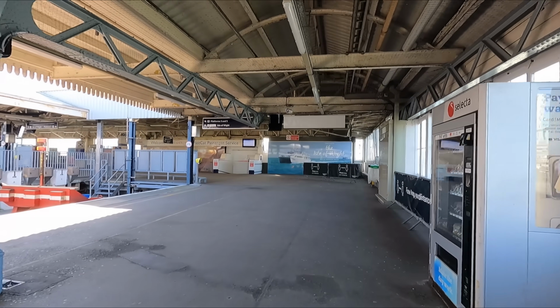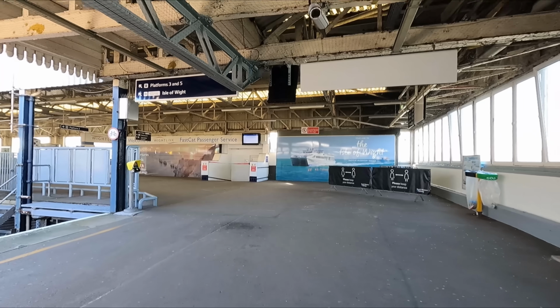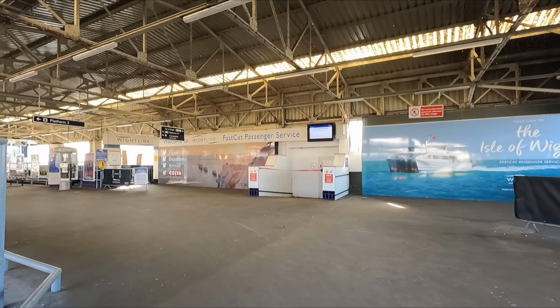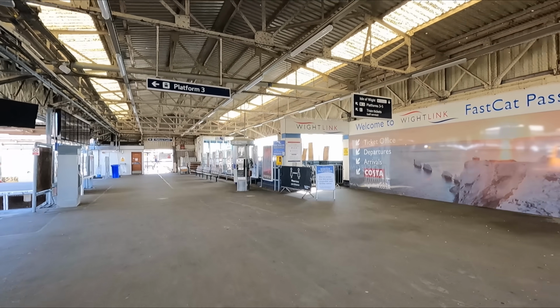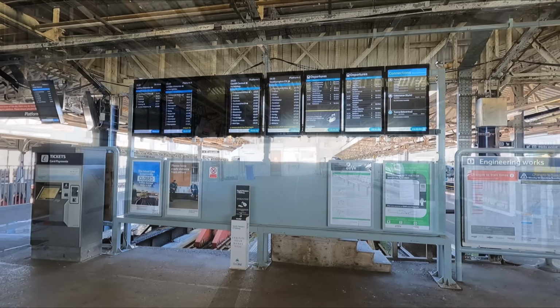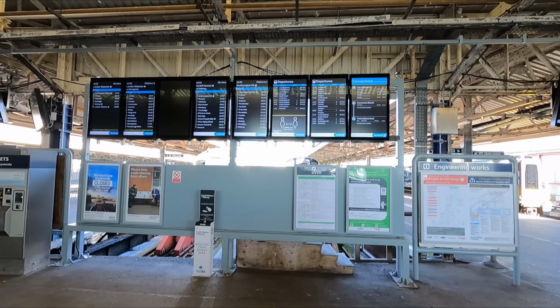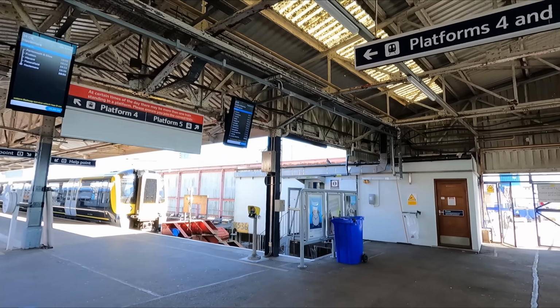As you may have been able to tell from the exterior shots, Portsmouth Harbour Station is actually built on a pier. One benefit of this is, at the end of the station, you'll find direct interchange access to fast cat ferry services to ride on the Isle of Wight. It's even possible to get a combined rail and sail ticket if you're looking to make use of this service. Anyway, time to go and catch our ride to the capital.